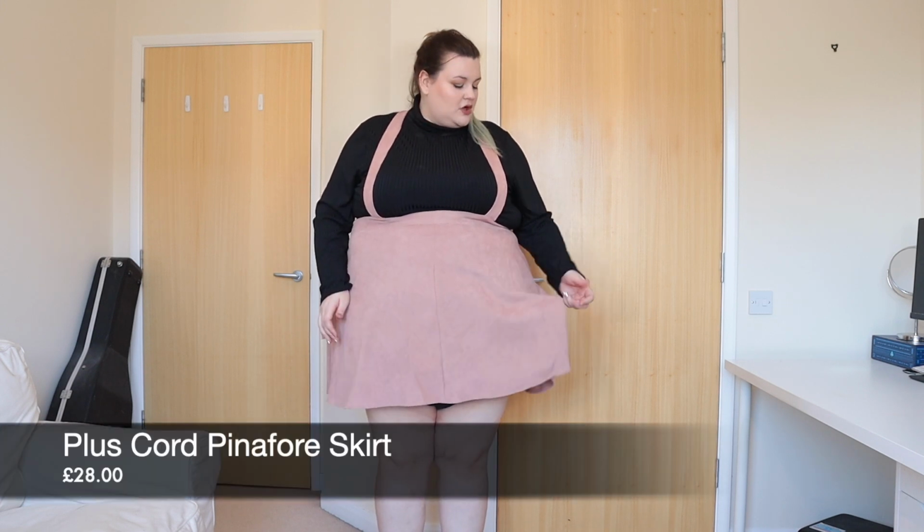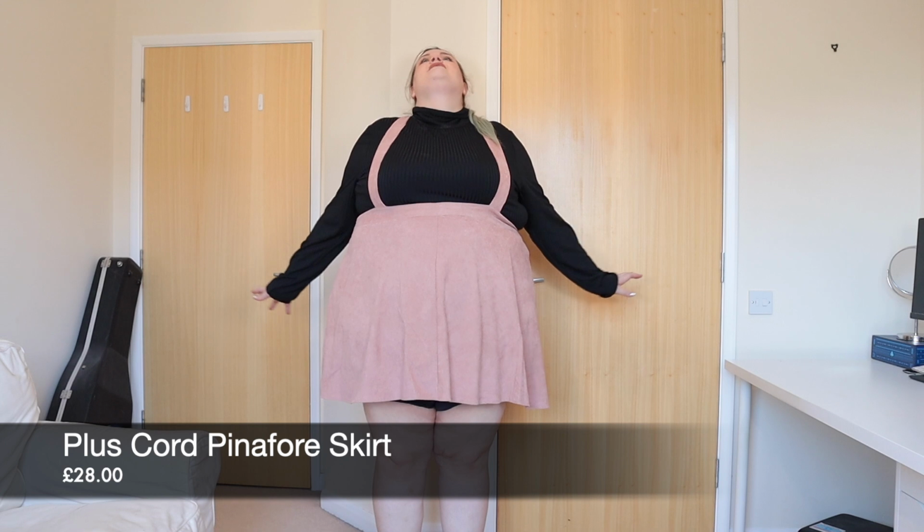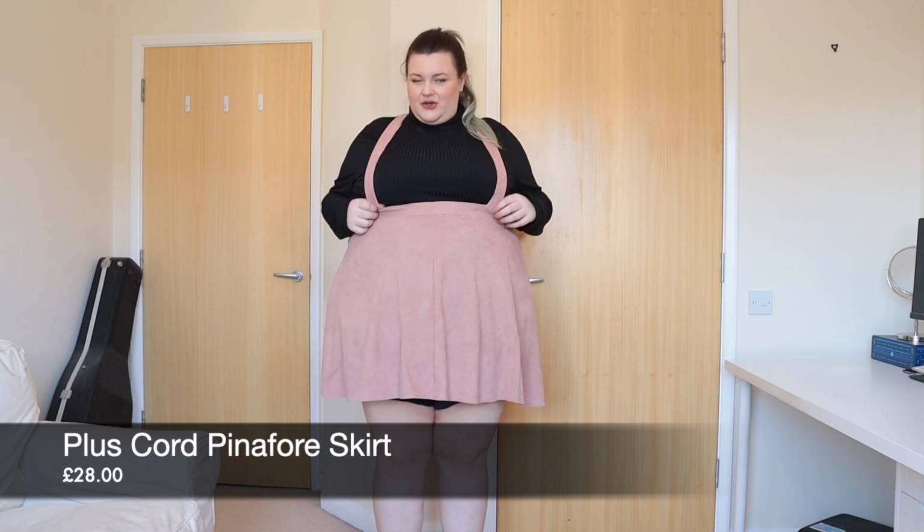I'm looking a little bit silly in this outfit because, well, one, it's not fitting properly, and two, you can just see my biker shorts underneath. So I picked up this top and this skirt. We'll talk about the skirt first and then we'll go on to the top. Now this skirt again is Co-Ord, and it's this beautiful blush pink. I love it. There's just a few issues with it.